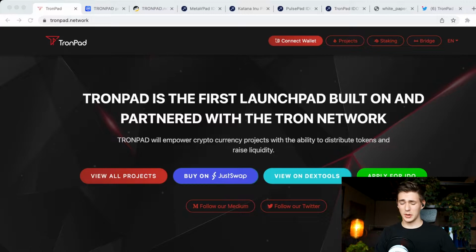Today we're looking at TronPad, and you probably looked this Launchpad up because you want to find out if the Launchpad is actually dead. Is it still operational? Do we think that the TronPad is going to make a comeback, or should we leave things in the past? This is a Bluezilla Launchpad, so it's partnered up with BSC Pad. Today we're going to look if this is an interesting launchpad or if we should just move on. So if that's what you're interested in, definitely stay tuned for this one.